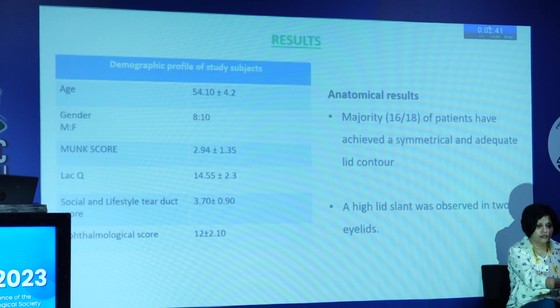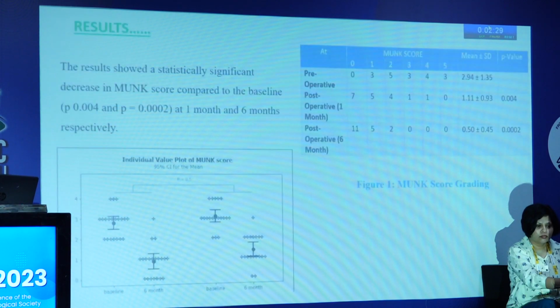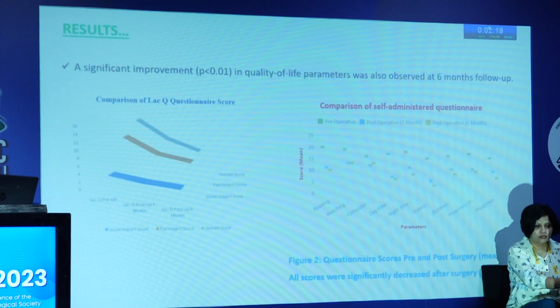So the results were obtained after a 6 month follow-up visit, where a majority of the patients, in terms of the anatomical results, have achieved a symmetrical and adequate lid contour. A high lid slant was observed, however, in two of the eyelids. In terms of the functional results, we observed a significant decrease in the Munk score in comparison to baseline, both at 1 month and 6 months respectively, and a significant improvement in the quality of life parameters at the 6 month follow-up visit.